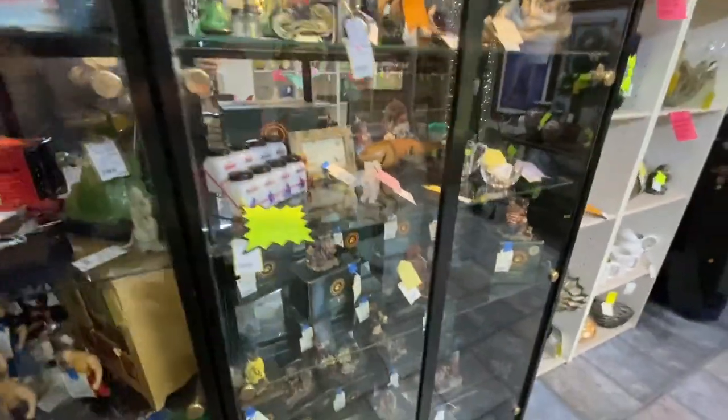And this glass display cabinet here. Prices are a little high, but some interesting things. It's okay. Nothing for me though, really, especially at some of these prices.